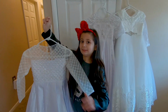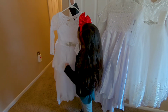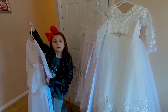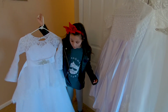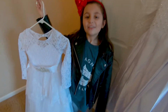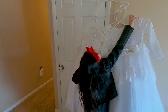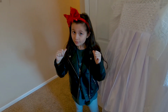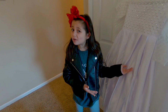Holy camoly. Oh my goodness. This is amazingly beautiful. Of course. Let's hang it up. And wait. Ha, there's no more in there. And it said it was for me. Miss Lilli Bugg. So, I think I'm gonna have to try these all on.